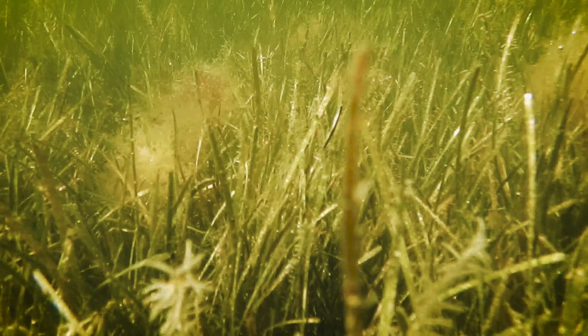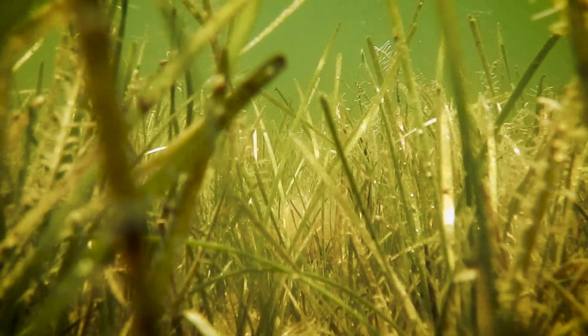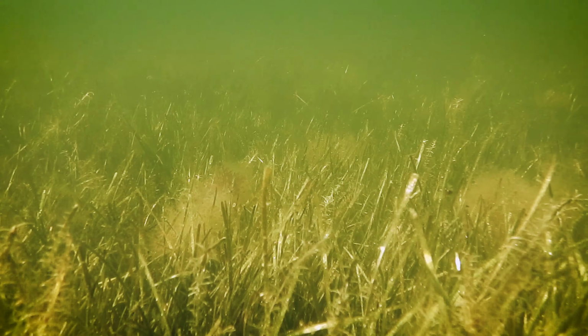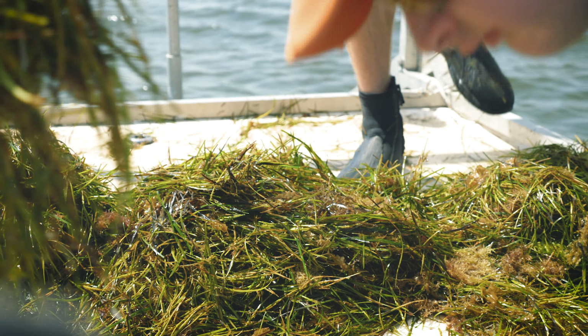Seagrasses, or what we refer to in this region as submerged aquatic vegetation, or SAV, are true flowering plants. They are these fabulous underwater prairies that support numerous animals and plants, and they are very, very important in sequestering large amounts of carbon in the sediments. One of our interests was, can we restore seagrasses, first to understand why they were declining, and can we begin a program to restore them?